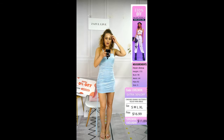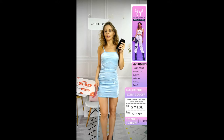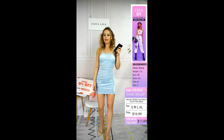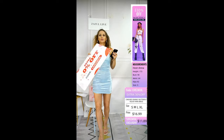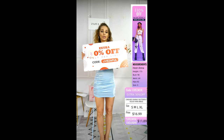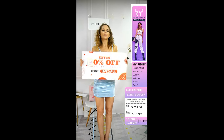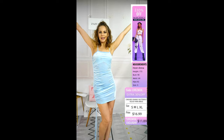Also, this one we have in small, medium, large and extra large sizes. The original price is 16.99, but today we have a beautiful discount, and you can buy this amazing dress with 30% off. I say absolutely, absolutely divine. I'm super excited about how I'm looking.